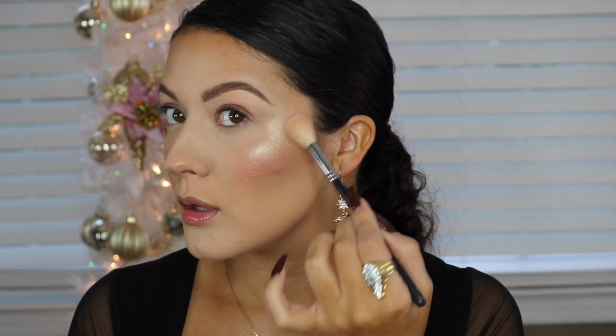So I'm going to go ahead and apply. Ooh, no! So I'm just going to go ahead and apply this on the tops of my cheekbones. Ooh, yeah. So, see that? Yeah, that's so pretty. So this is a pretty gold highlight. So if you are on the fair side, I'm not sure if this will work for you, but it works for my skin tone.